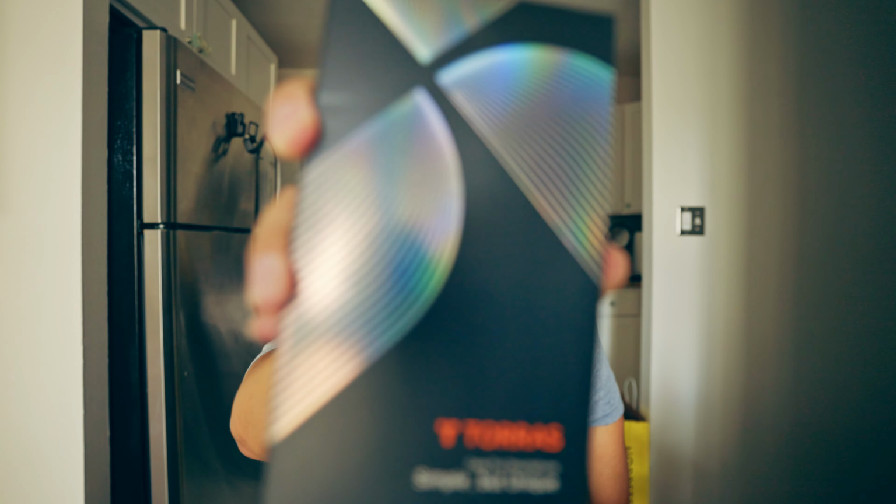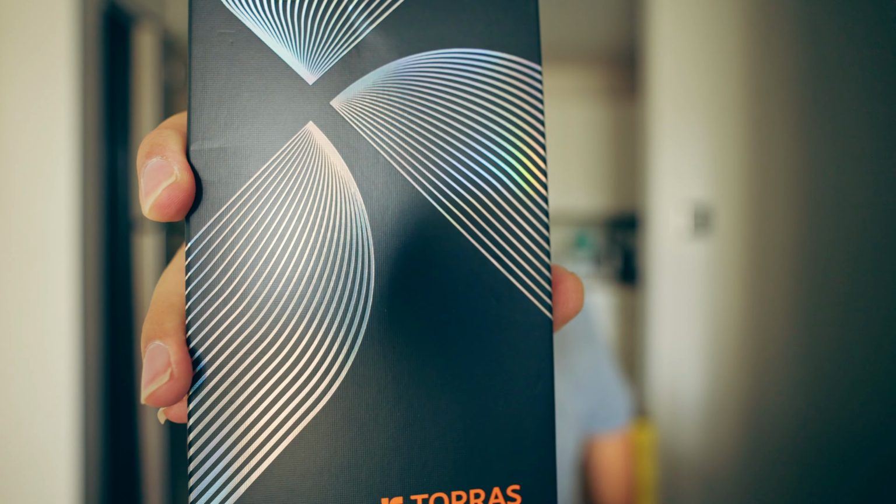I got this. This is for my iPhone 13 Pro. It's a phone case. I didn't use my phone yet because I was waiting for the case to come in. So if you guys want me to make a video about the iPhone 13 Pro, let me know in the comments below, because I'm curious to see what you guys think.